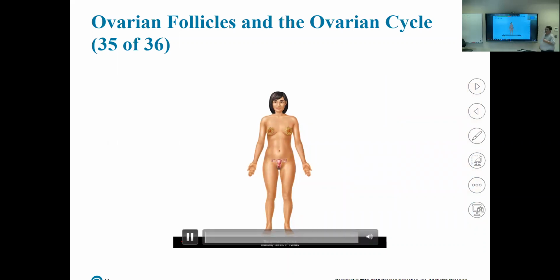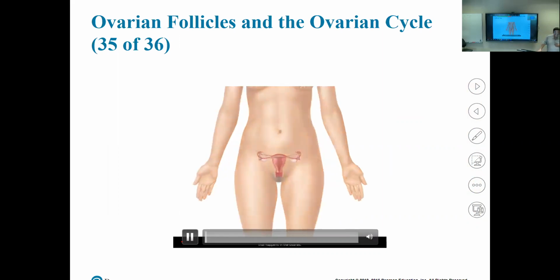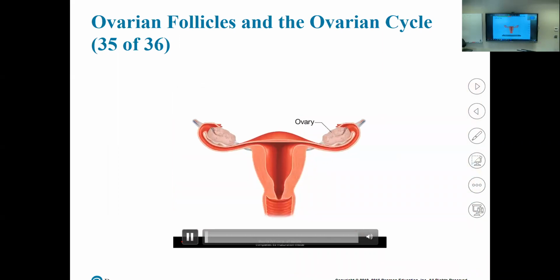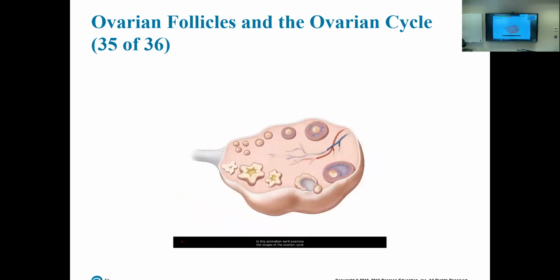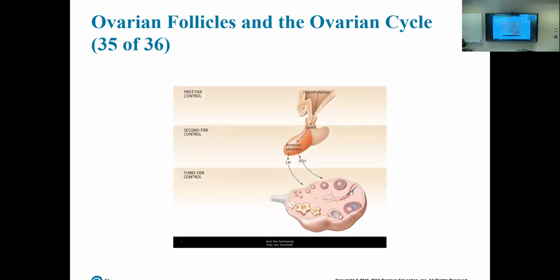Ovarian cycle is a monthly series of events that happens in the ovaries. During this cycle, an oocyte completes its maturation inside a structure known as the follicle and is then released from the ovary. In this animation, we'll examine the stages of the ovarian cycle and the hormones that are involved. The ovarian cycle is under control of the hypothalamic pituitary gonadal axis.